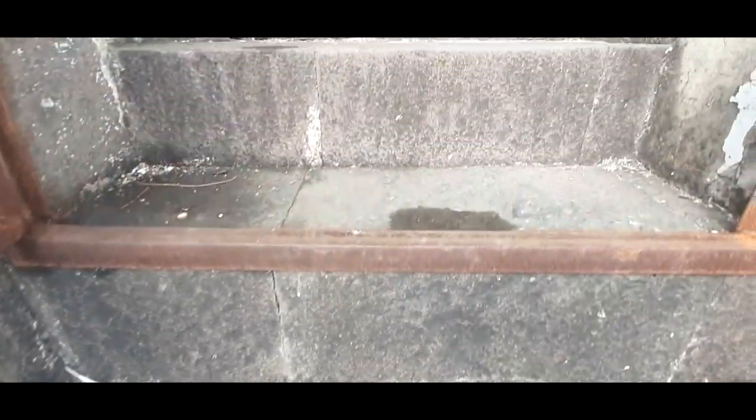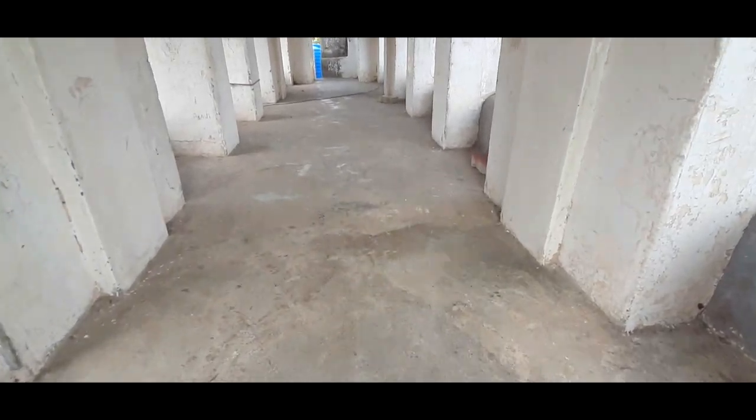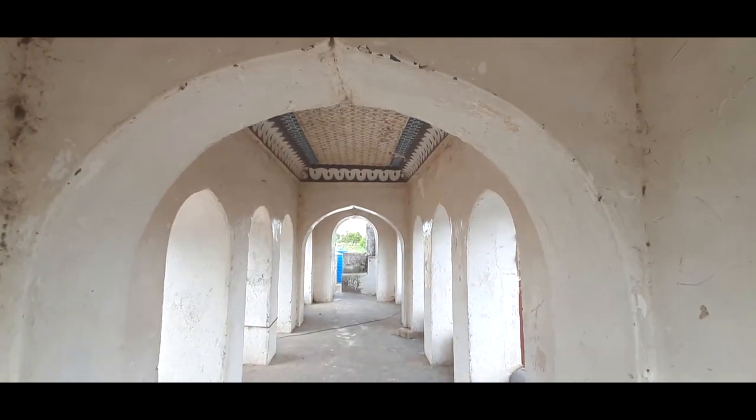As I mentioned earlier, there is a Nagar Khana at the top of the main entrance of the temple, and here is a stepway to reach the top of the Nagar Khana. From this, we can get a surrounding view of this beautiful temple.